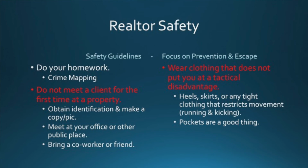And then, pockets are a good thing for carrying your keys, your key fob with your car alarm on it, for carrying your OC if you decide to carry that. Other items, even a pen can be used as a self-defense device. So, having that pocket where it's easily accessible is a good thing.